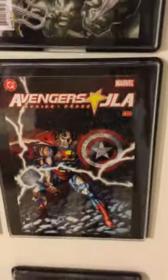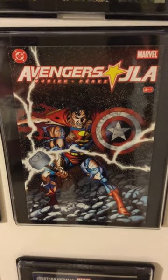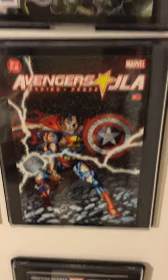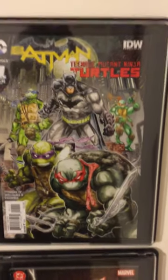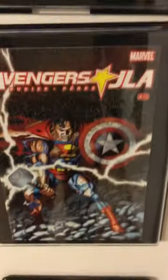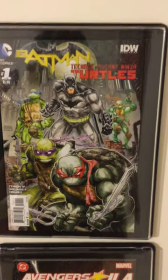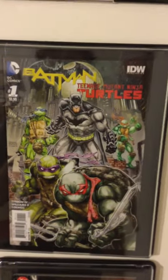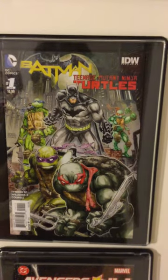So we got Superman with Thor's hammer and Captain America's shield. Don't think I need to say much about that. Got issue number one of Batman Ninja Turtles. Yes, this is an actual comic, as is this, and the covers are awesome. The comics are amazing. Well, actually, I haven't read this yet, but this is actually ongoing right now. It's on 3 of 6, and it's awesome.